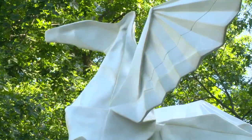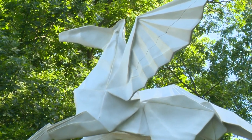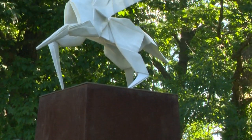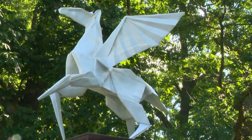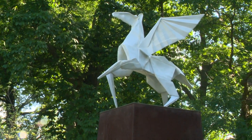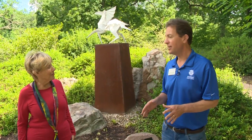Yeah. This is called Hero's Horse. And if you're into Greek mythology, you might know that this is a Pegasus. And some of the mythology behind the Pegasus is where it scratches its hoof, a freshwater spring rises up. So we are here, and it's been placed in the spring garden. And it's a fantastic location.